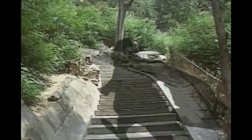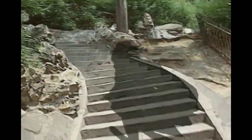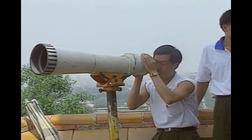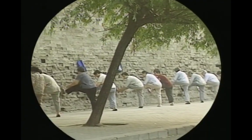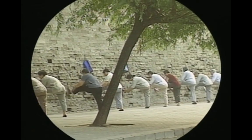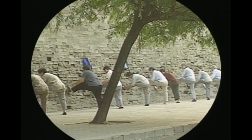Hundreds of stairs lead to the top of what was once a private imperial garden. Coal Hill is a great place for views of Beijing. Wowzers! Barbarians are trying to push down the city walls. Go, go, Gadget binoculars!